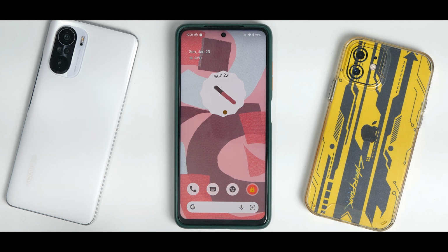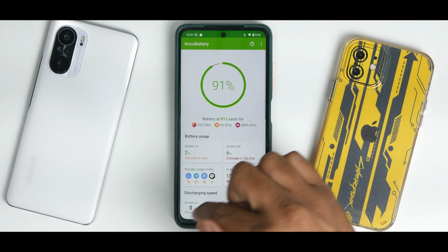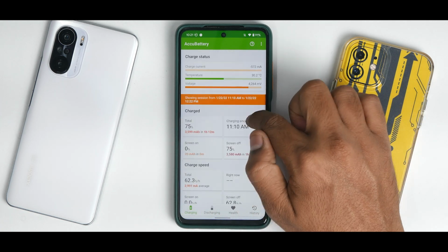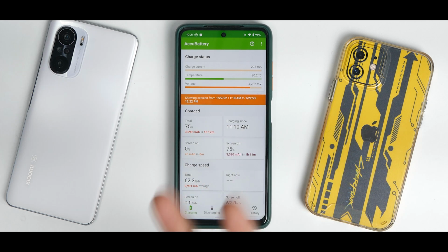Now, what really matters is the battery backup and charging besides the performance. So the charging speeds on this particular ROM for me have been rock solid, no problem whatsoever. Now, as you can see over here, it charged 75% in 1 hour and 12 minutes. So this is a 5000 milliamp hour battery. So 1 hour 40 minutes for a complete charge is, I would not say something bad.